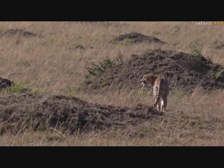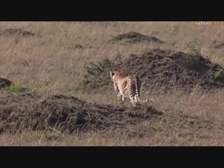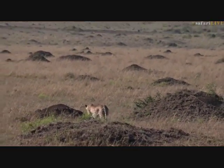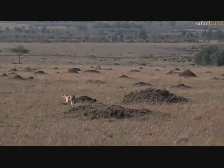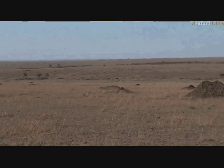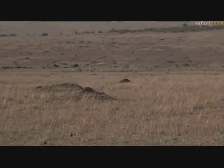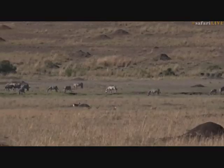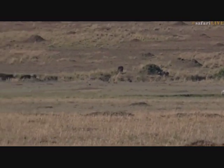Yeah, there are a lot more Thomson's gazelles down in the dip there, but I'm 99.9% sure that if we go down into that dip we are going to lose signal entirely, and you will not see anything but a black screen. Yeah, she's given up. How very strange. She will be around here though for the duration of the day. Maybe she's just getting behind the termite mound. Let's wait and see.